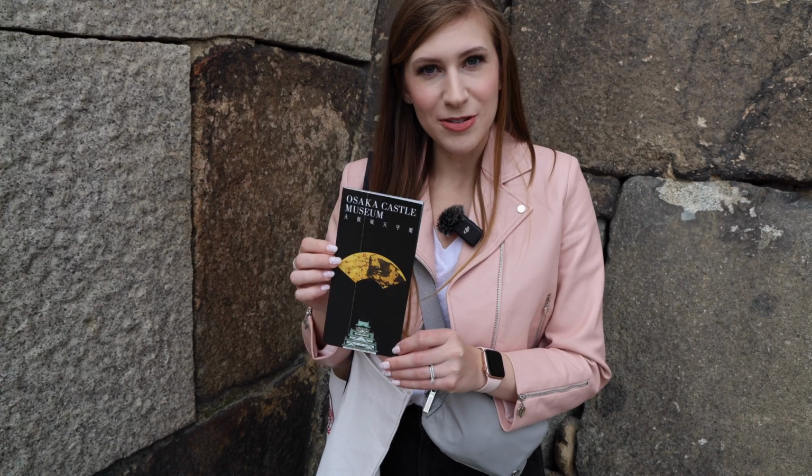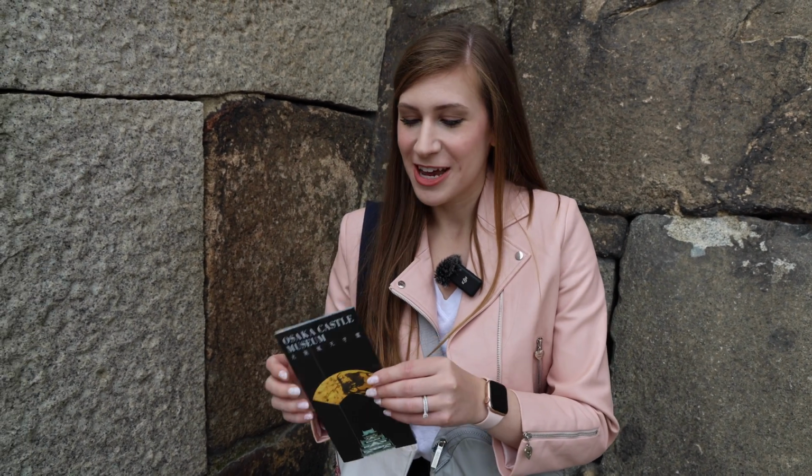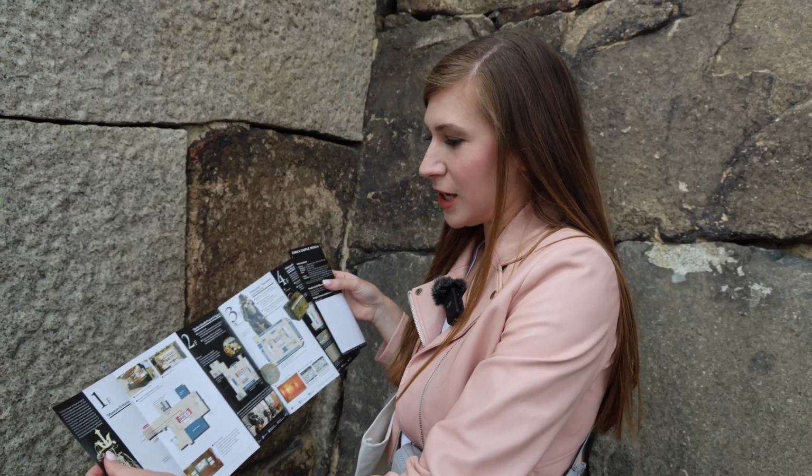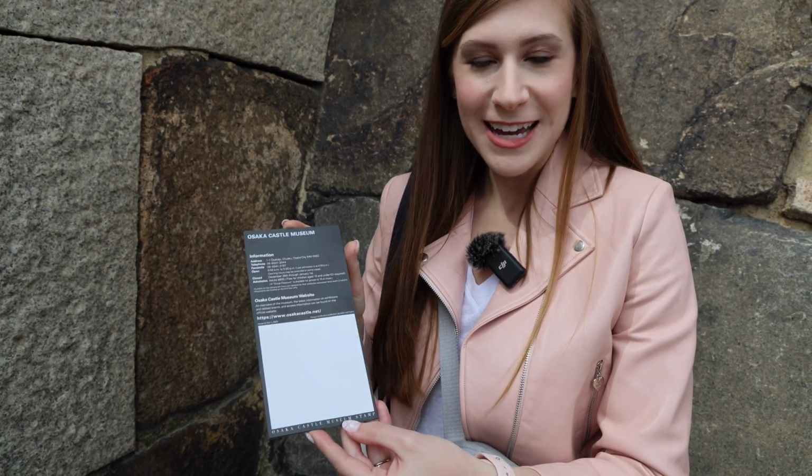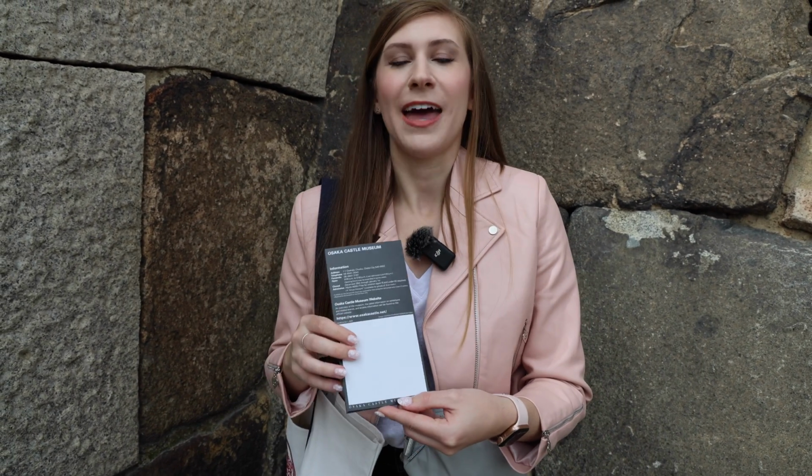We just scanned our QR code, and they had some Osaka Castle Museum info guides in different languages. So of course we grabbed English and it mentions what is going on each floor of the Castle Museum. But the really cool feature is it has a spot for the museum stamp. Stamps are very big in Japan. They have them at a lot of the rail stations and temples. So I want to try and find this stamp while we're here.